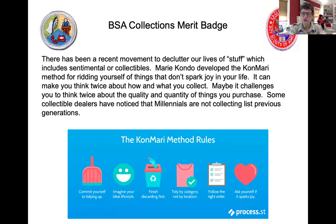This is an interesting twist I wouldn't have expected. So I was speaking to a collector who has a collections business, and he was telling me that the younger generation, the millennials, they don't want stuff. There's been a movement in these past 5 to 10 years to declutter our lives of stuff. We have too much stuff. We own too much stuff.